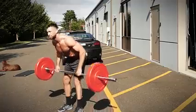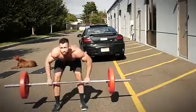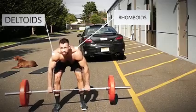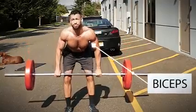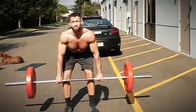Because you're working multiple muscle groups responsible for pulling, you're able to lift a lot more weight with this compound exercise than if you were to isolate any one of these muscles individually. By strengthening your rhomboids and your posterior deltoid, you'll be tightening up your upper back, which will help you hold yourself up straight and vertical and maintain a better upright posture. Due to the fact that you're lifting heavy weight, your biceps are also going to get plenty of stimulation with a weight that would be literally impossible to lift with isolation movements like bicep curls.